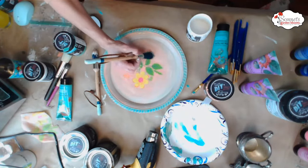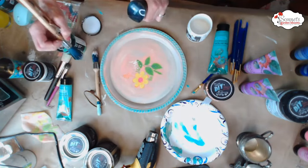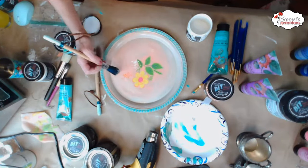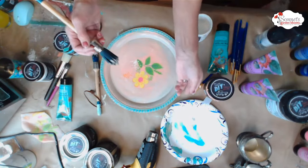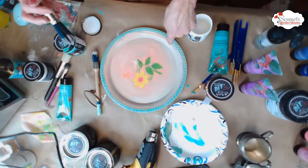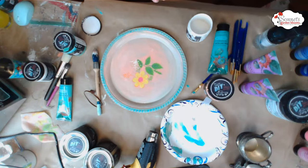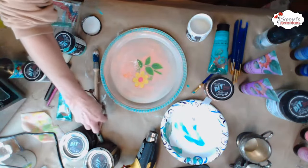Okay. Good. Okay, so I'm liking that so far. I want to add a little bit of that turquoise. What I'm trying to accomplish here, you guys, is I want a little bit around. Yay for retro. Okay. I'm glad you guys like it.